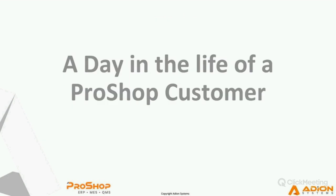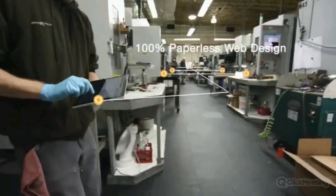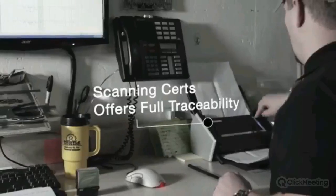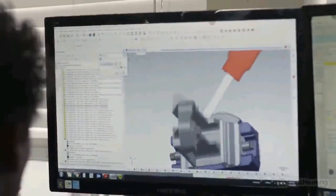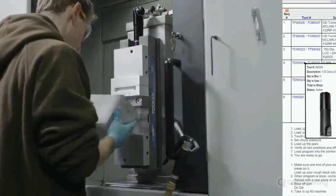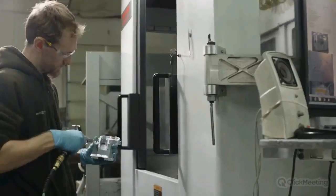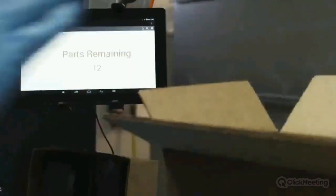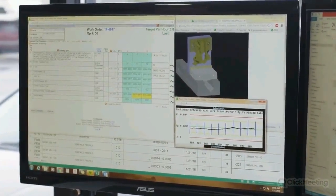So a day in the life of a company using ProShop. First of all, there's no paper. There is not a process within ProShop that requires printing a piece of paper. All employees are using ProShop all day on various tablets, computers, out at their machines or at their desks, entering and accessing the information they need to do their jobs. Our customers tell us it is absolutely the backbone of their companies. And tribal knowledge is essentially eliminated because it's all within ProShop, where it's easy to access and easy to update. Everyone knows what they're supposed to be working on. There's no one running around looking for lost job travelers.